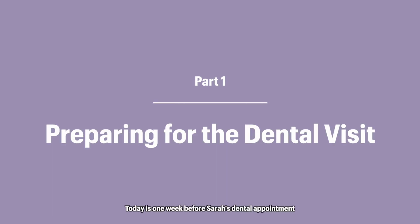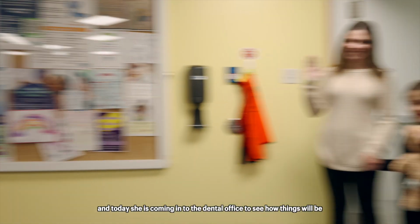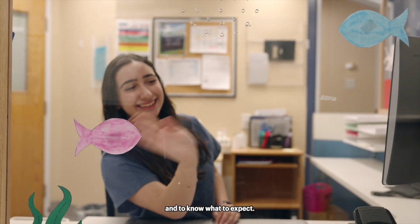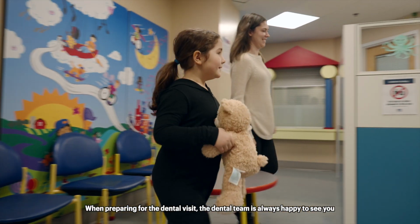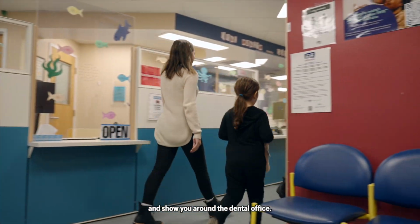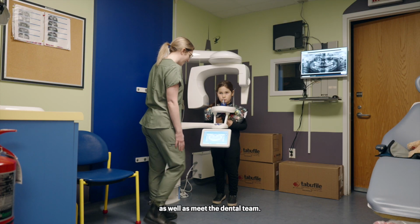Today is 1 week before Sarah's dental appointment, and today she is coming into the dental office to see how things will be and to know what to expect. When preparing for the dental visit, the dental team is always happy to see you and show you around the dental office. This can be helpful to get an understanding of the dental surroundings as well as meet the dental team.